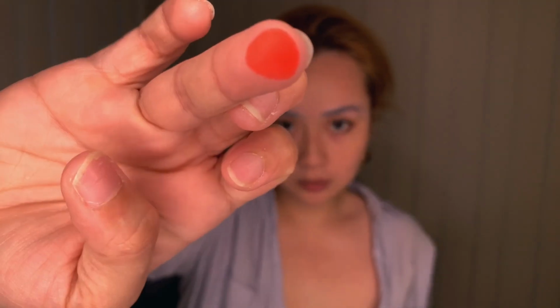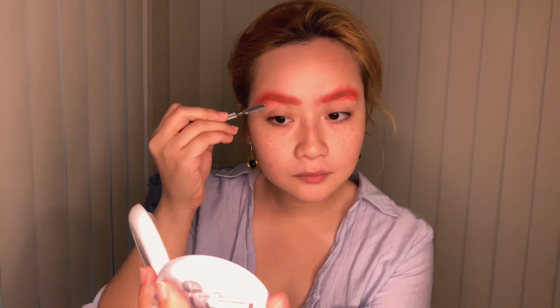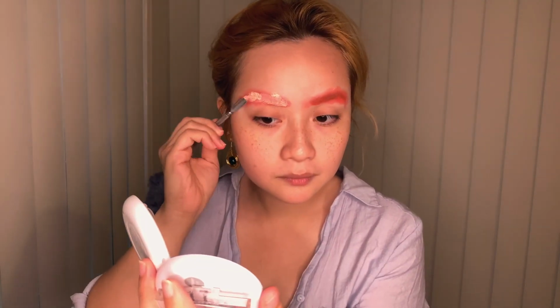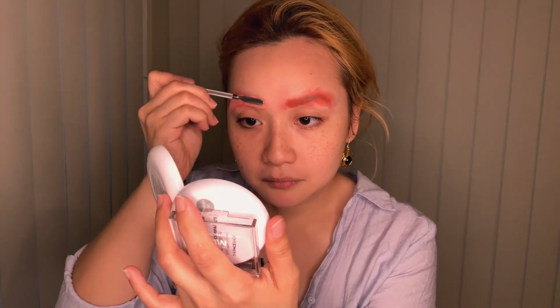And color correcting with a bright orange shade called Diwata. Look how pigmented that is. It's crazy. And then putting on some cream concealer on top of it. Look at how it's mixing with the concealer. It's so pigmented that I look like I actually have an orange colored concealer.